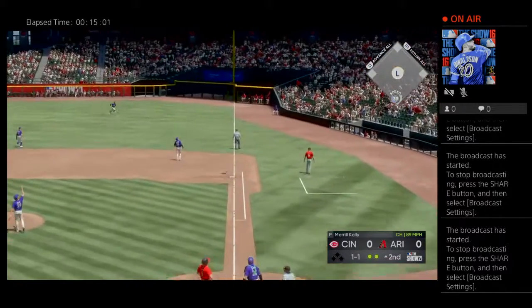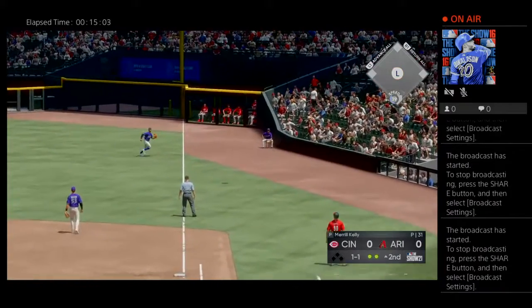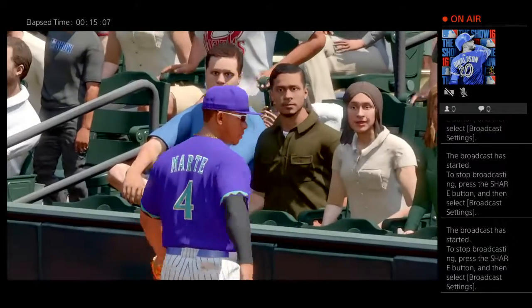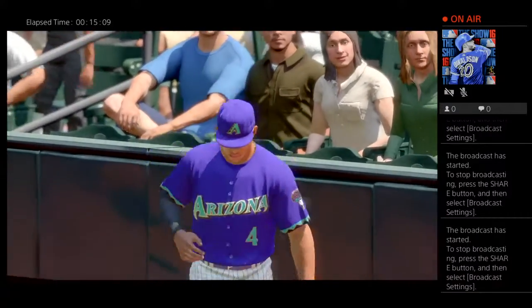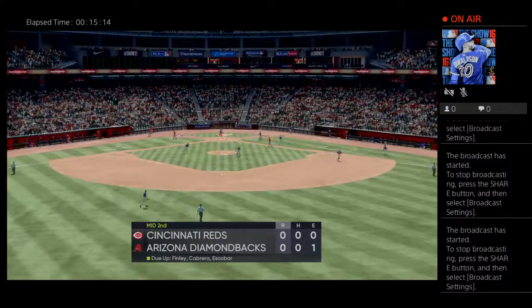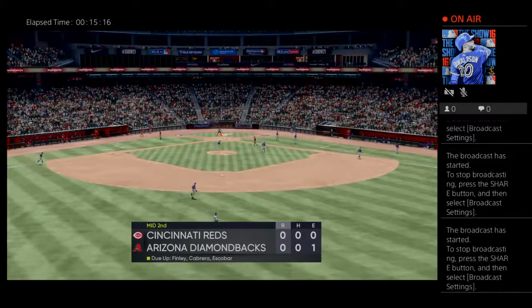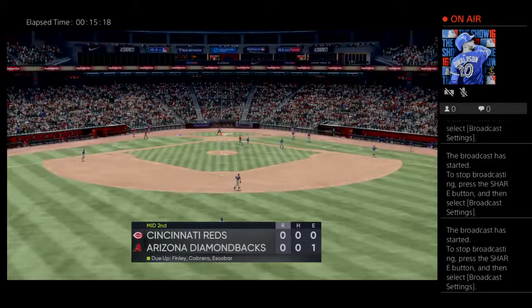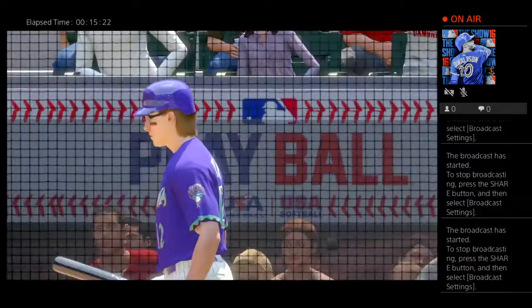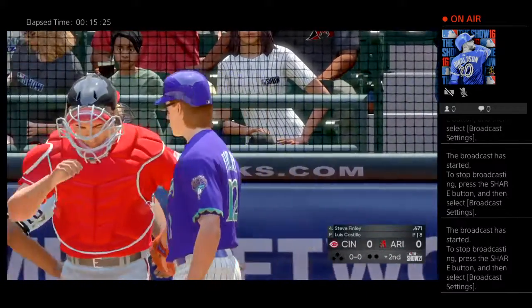And here's a ball lifted high into foul ground down the right field line. Marte is there, and he'll put it away to retire the side. 1, 2, 3 go the Reds. We'll go to the bottom of the second. No score. Last half of the second set to go.